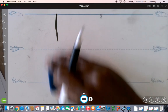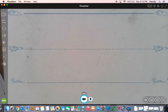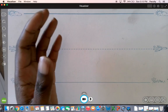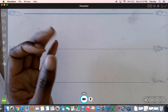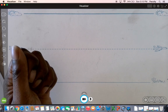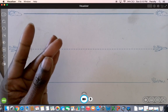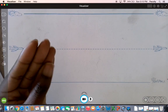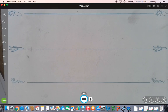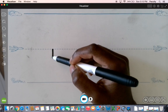Next, let's do the word rat. Rat. Let's tap that out. R-A-T. Rat. I'm going to do that one more time. R-A-T. Rat. So we have R. That's an R, right? R.